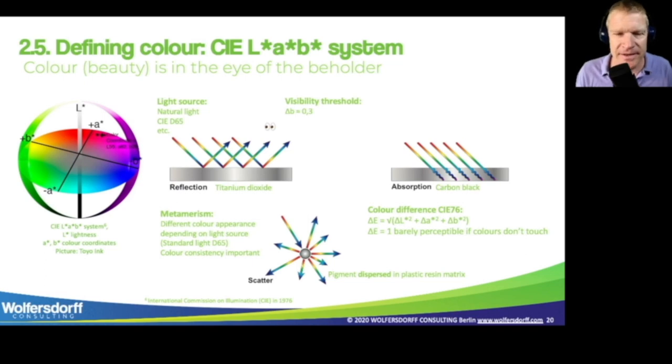Then another thing which is very important is the metamerism. And this is the color difference under different light sources. Like I mentioned, natural light and the artificial light in the shop. The color consistency is very important for companies, for example, in automotive plastics, so that the car color or interior color looks the same under artificial light as in the sunlight outside the garage.